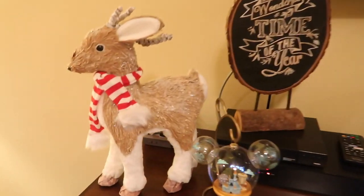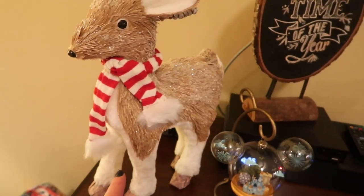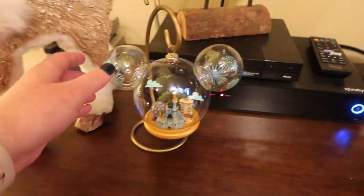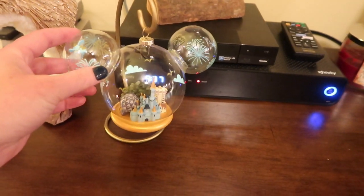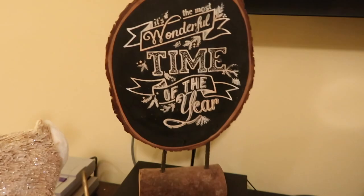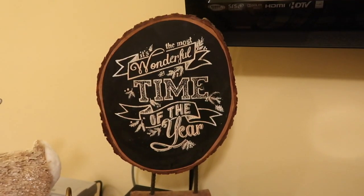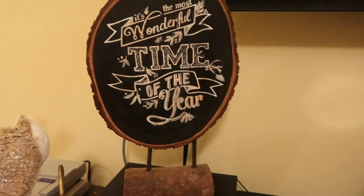Okay, moving over to where the television is. I have this guy, this little reindeer. He's from Pier 1, I think from last year. And then here is one of my favorite ornaments. I've talked about this in a couple different videos. And then this thing, it's the most wonderful time of the year. That's one of my favorite Christmas songs. And I found that recently, I think at TJ Maxx.